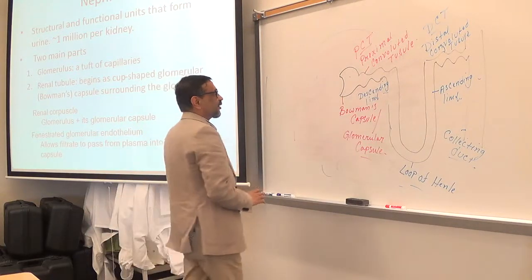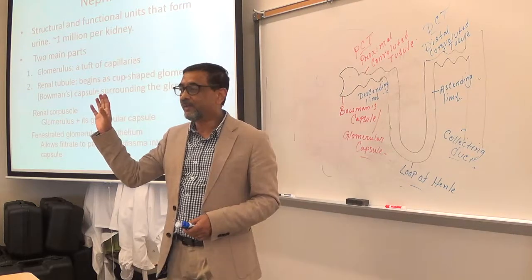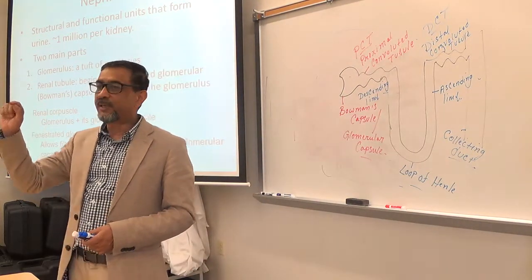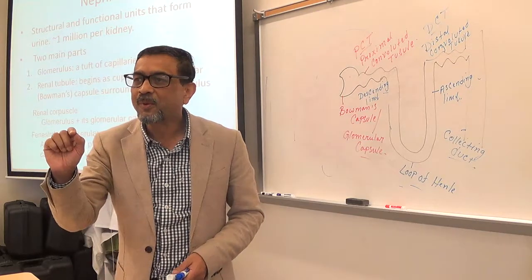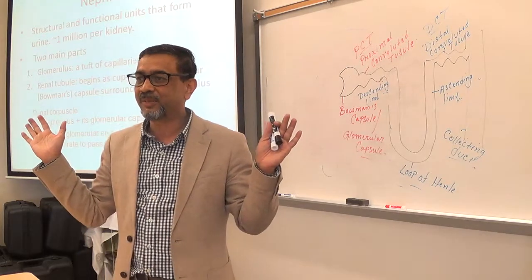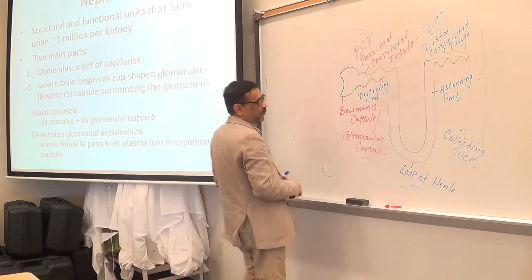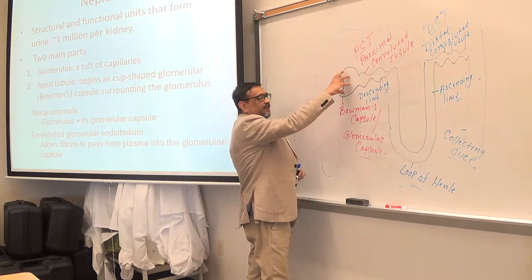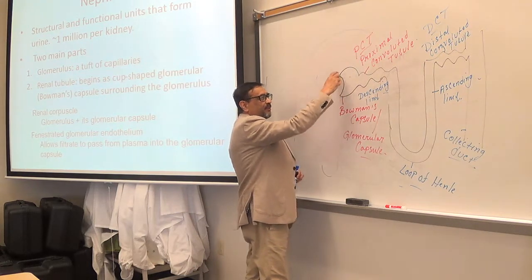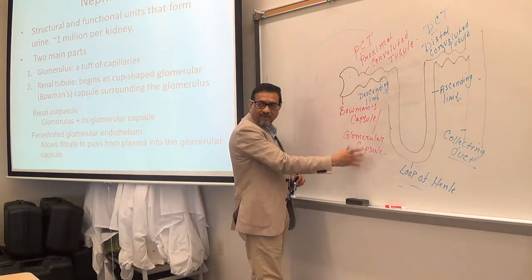So inside each kidney, how many nephrons do you have? Millions, right? So the nephron is very tiny, right? But each nephron can do what? It can produce urine. That's why it is called the functional unit of the kidney, right? Now, the nephron has different parts. This very first part is called the Bowman's capsule, also called the glomerular capsule. Okay?